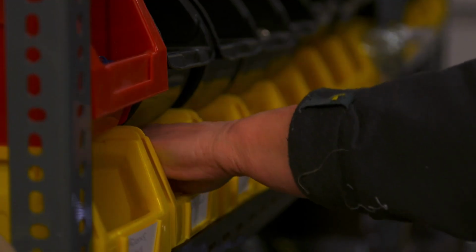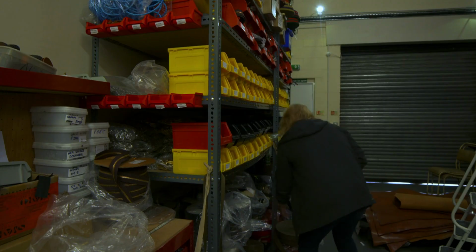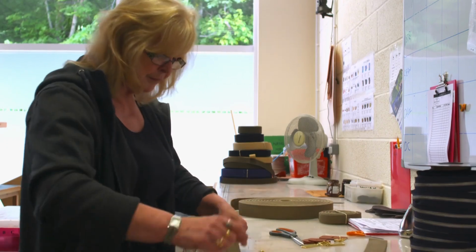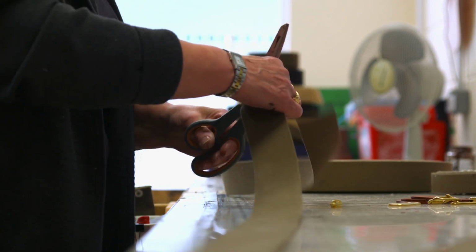Other components such as solid brass buckles and military-grade webbing that is used for the straps are gathered together so that they can be added into production. The webbing, combined with the brass straps, adds extra strength, durability and reliability to the quality of the rucksack. With all the components ready, it is time for the main production of the rucksack to begin.